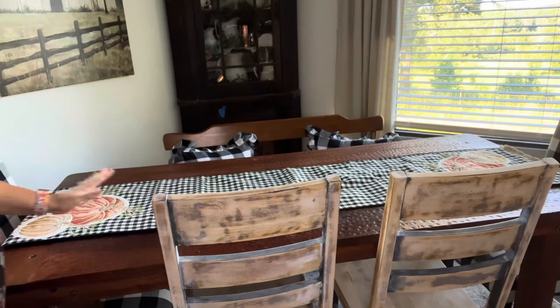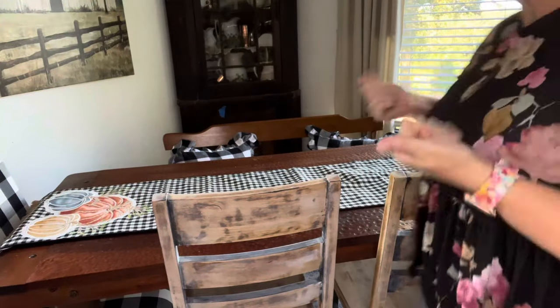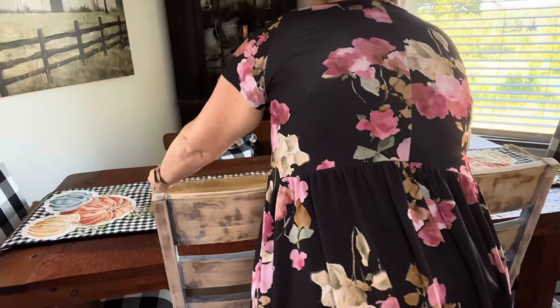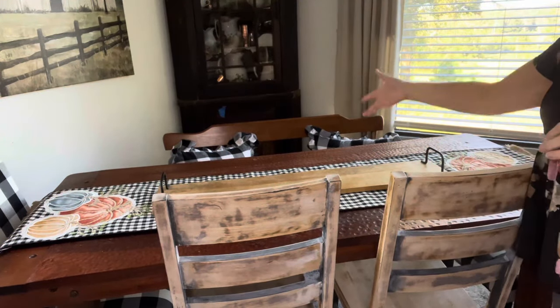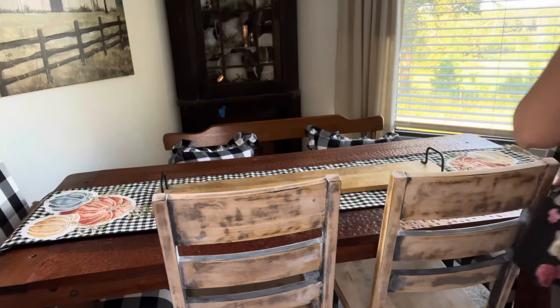Now, I want to use something different in the middle. I don't know if I want to do something round, something long. I bought this from Kirkland's years ago. It's got the wrought iron handles on it. See if I like that. It's very narrow, so it won't interfere on people sitting on either side. I could do, let's see.